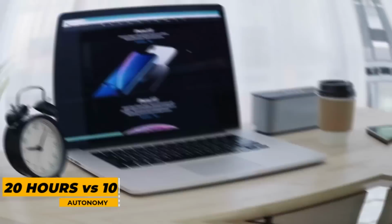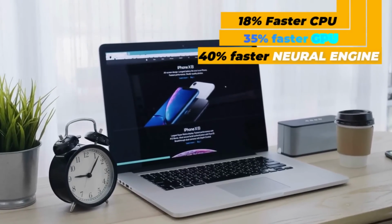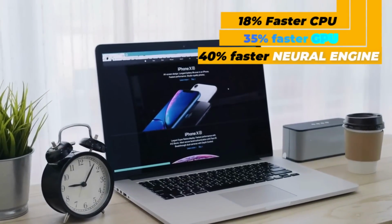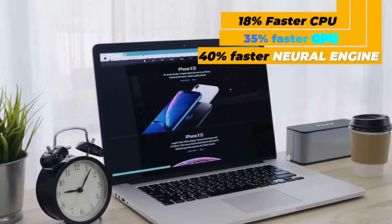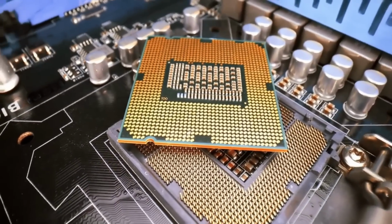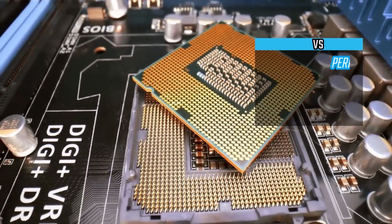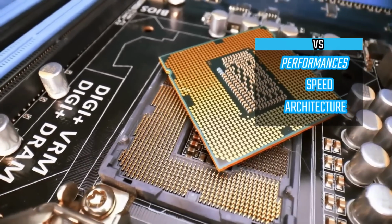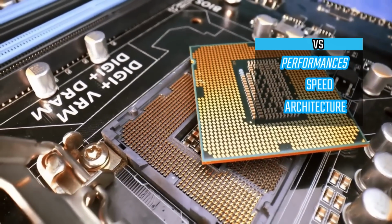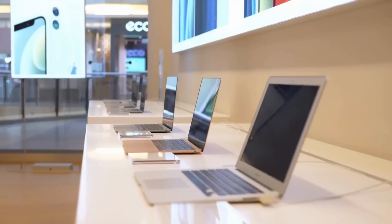And if we add to this the fact that the M2 chip has an 18% faster CPU, a 35% faster GPU, and a 40% faster neural engine than the M1 chip, just imagine the beast you will get! In this comparison, we will examine the differences between their performance and speed, and their differences in architecture, to understand why Apple's Silicon M chips offer a much better energy, performance, and price ratio than those from Intel.